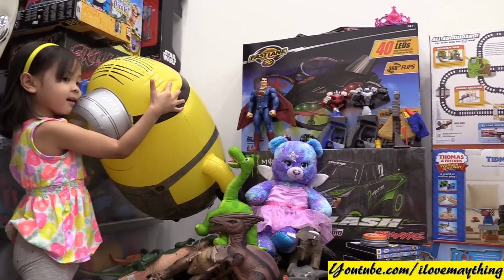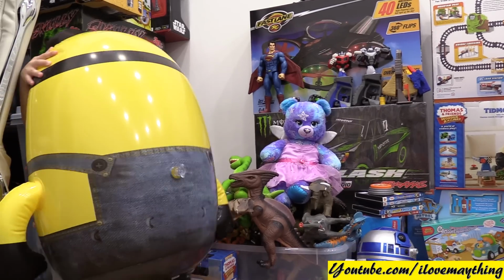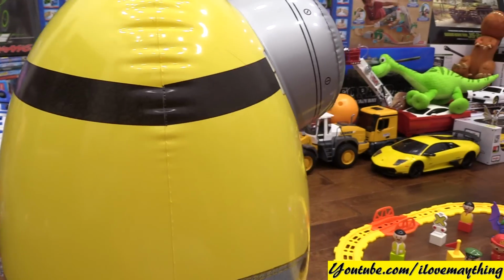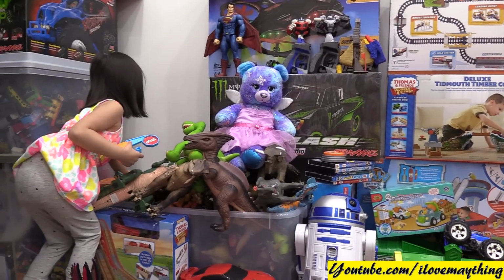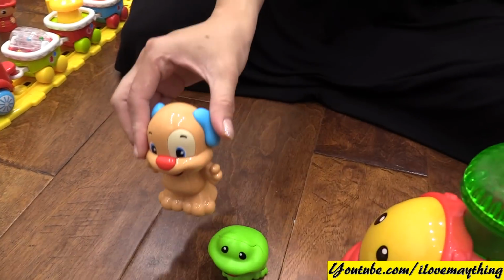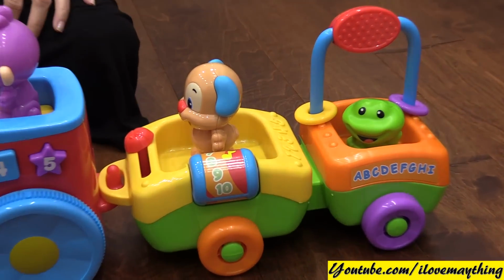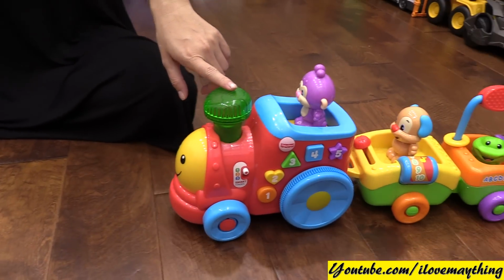Ooh, the minion. Hey. Who is that, Bob, Kevin, or Stuart? I think this is Stuart, Mommy. Right? With one eye. Stuart. What are you looking for, Maya? Oh, okay. Puppy! That's a cute puppy. And Froggy! Mr. Frog. Or Mr. Toad. Okay, Mommy, what shall we do first? Okay, press that funnel.